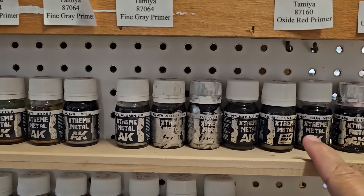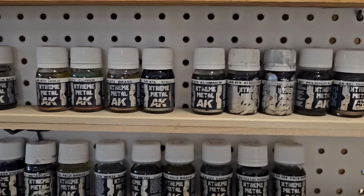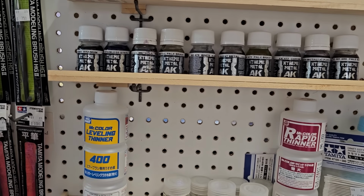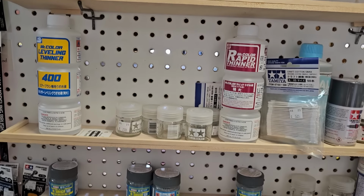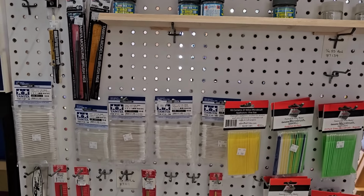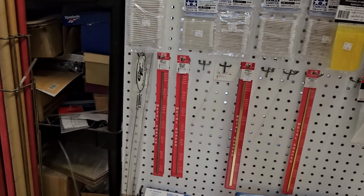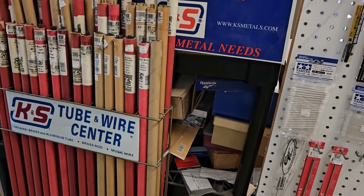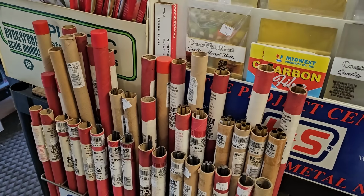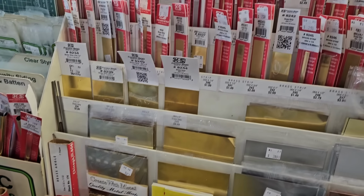your AK Extreme Metal paints, some leveling thinner, brushes. Your little swabs for cleaning out airbrushes and things. K&S tubing and wiring. Sheets of metal. It's your metal center.